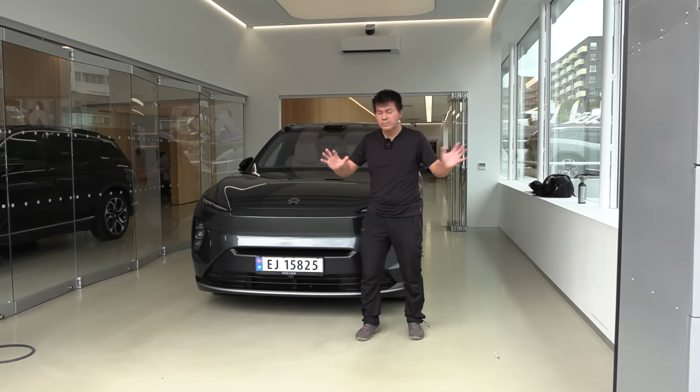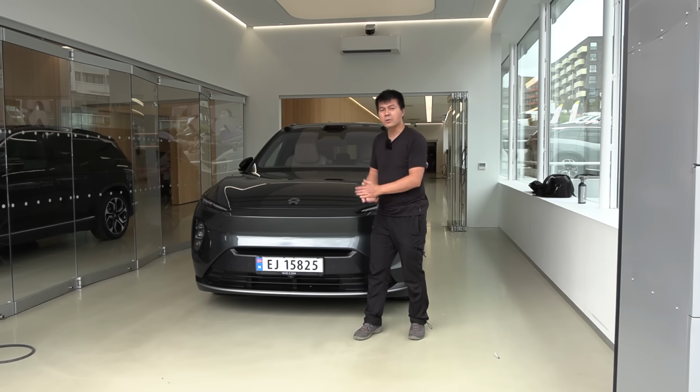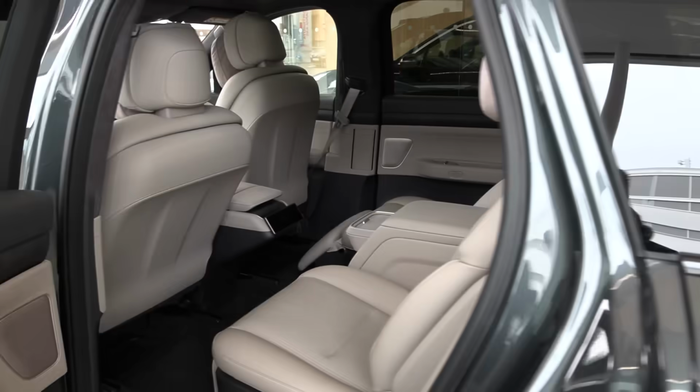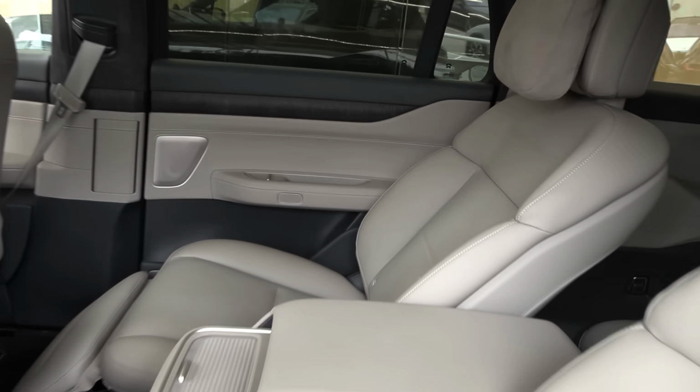But okay, enough talk. Let me show you guys the EL8 I'm going to be borrowing for at least a month, maybe even longer. I don't know how long. I consider this top of the crop from Nio, well, until we try the ET9. But man, just look at this. The seat there looks in a kind of weird position, but that's because we now have it in zero gravity mode in the back here.